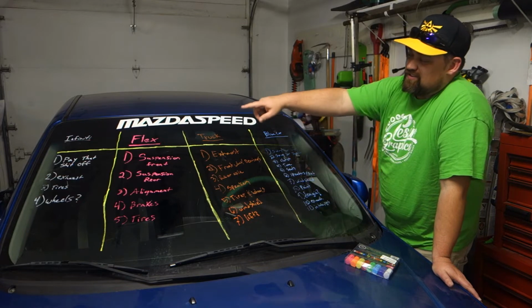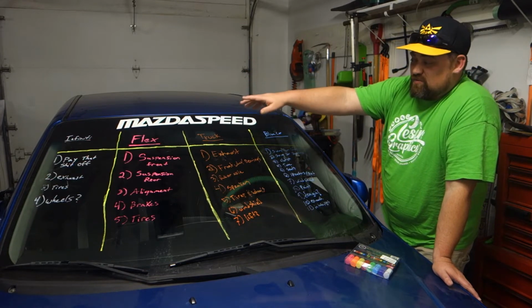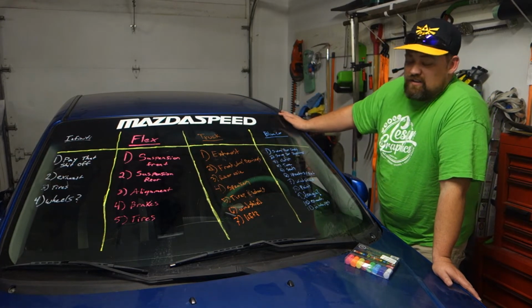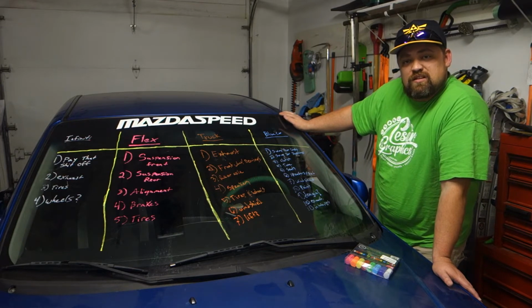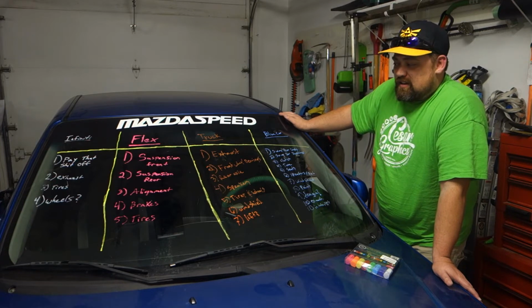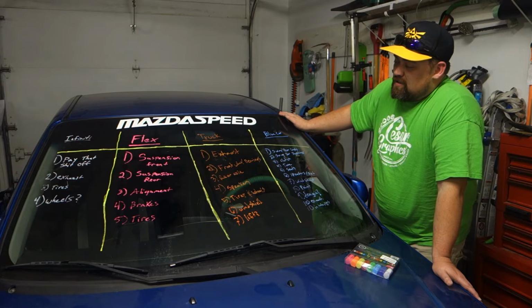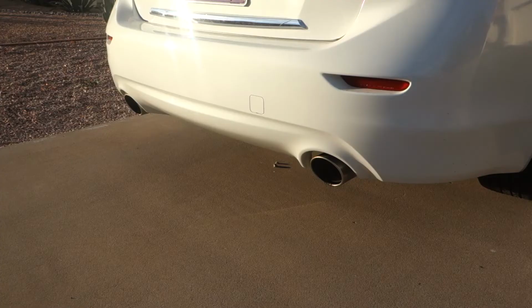So anyways, that's step number one. My goal is to have it paid off in about a year. We'll see if we get there. The second thing I'd like to do to it is possibly upgrade the exhaust. It's luxury car quiet, and I definitely think it needs a little bit more attitude with the exhaust. Hopefully I have some B-roll in here of that sound.